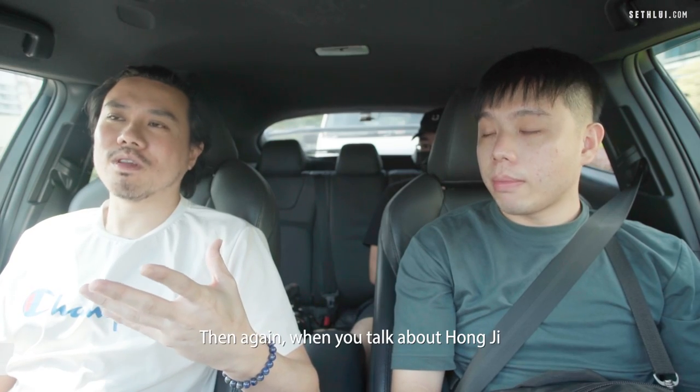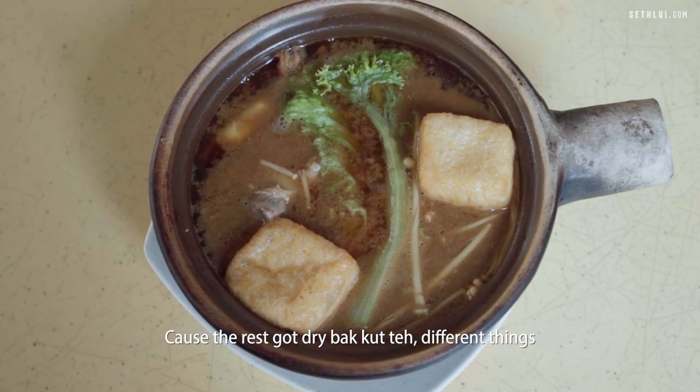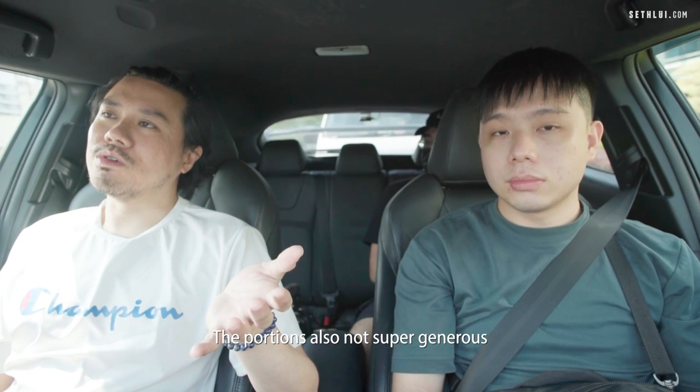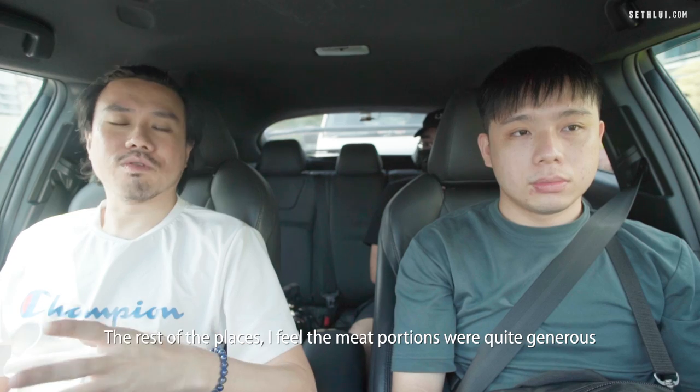Then again, when you talk about Hong Ji, it seems pretty normal now. Because the rest got dry bak kut teh, different things. But Hong Ji is a bit limited on what they serve. The portions also are not super generous. The rest of the places, I feel like the meat portions were quite generous.